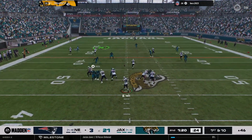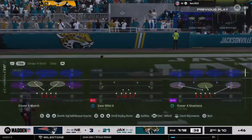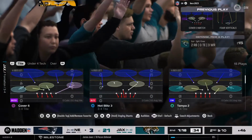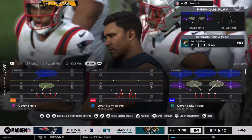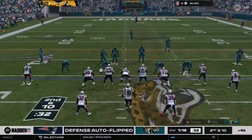Again, he'll drop to throw. And incomplete on the deep ball. They decided the opportunity was there and launched a deep ball, but he was unable to get away from the defender, couldn't create space, couldn't uncover at the end of the route, and that one winds up incomplete. 2nd and 10.